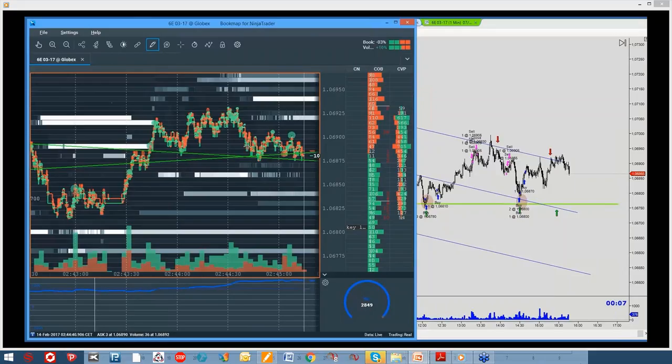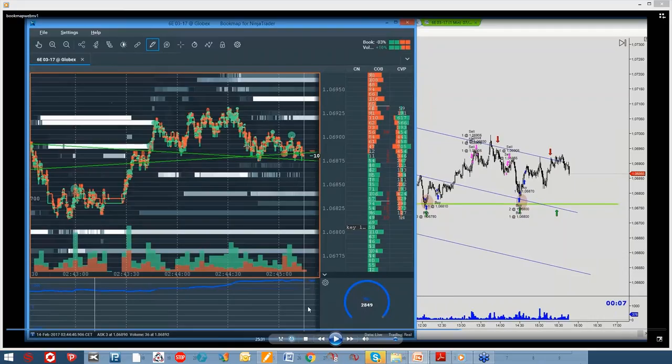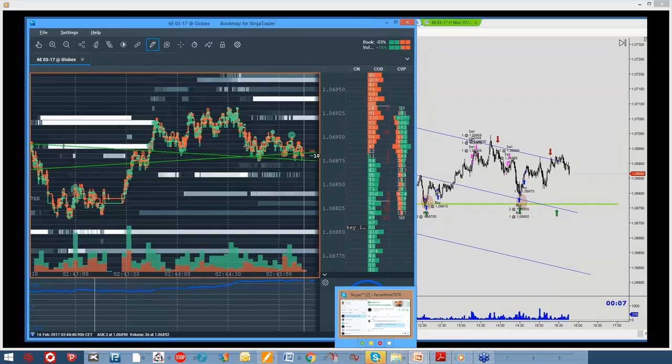Can we use Bookmap for analysis, market profile, and detect levels? I mean, that's exactly how you are using Bookmap. You're looking at your candlestick chart, and then you're looking at your footprint chart as well. But you look to the book to understand the auction and the liquidity. You are right. Again, this trader, I'm using Bookmap to look at the profile.